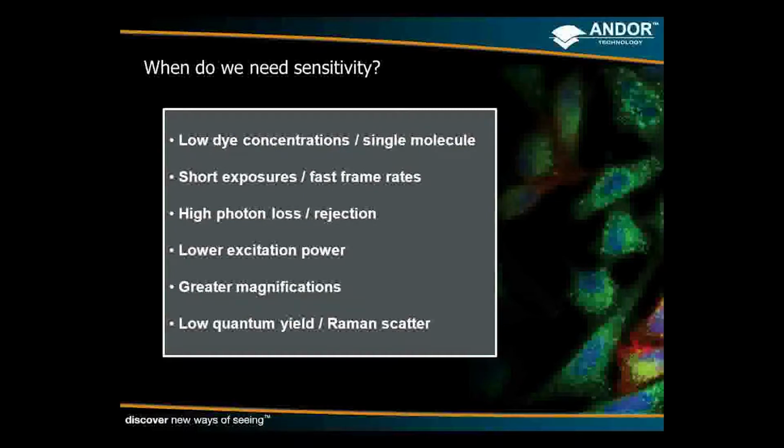And again, you would need very highly sensitive cameras to counteract that. Lower excitation power is a much cited one, a very important one, especially in live cell measurements. You want to limit the rate of photobleaching of the fluorescent dyes. You want to especially limit the rate of phototoxicity to the living cell also. So again, lower excitation power means a lower photon flux of emission from the dyes, and again, an argument for sensitivity.